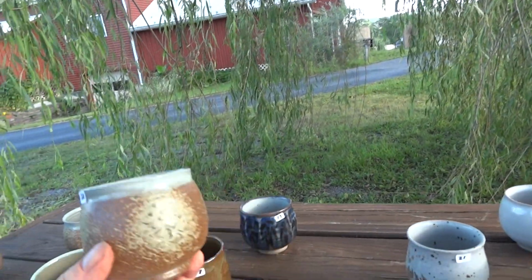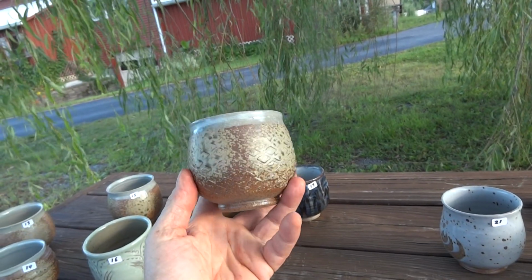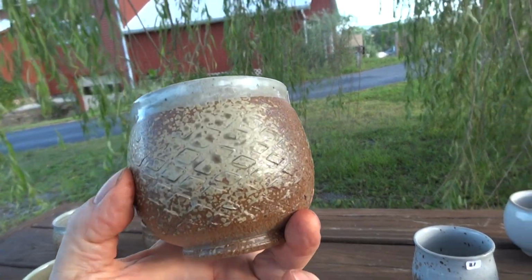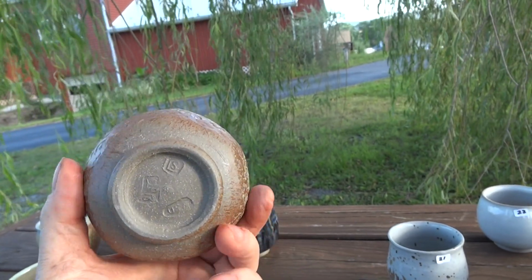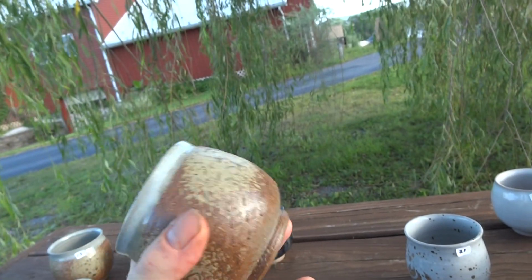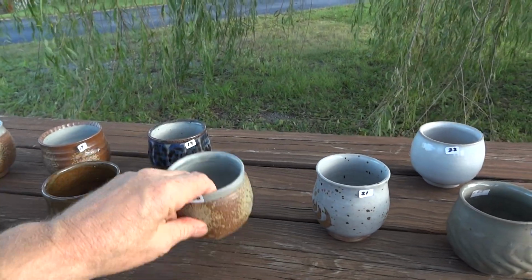Number 20 is another one of these woody ashy ones with a paddled, textured decorative feature there. Wood ash sprayed over. 2018. That one. Number 20.